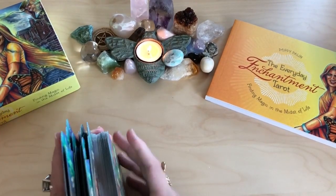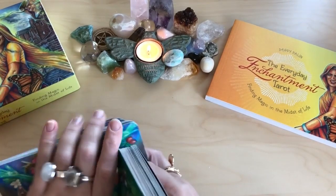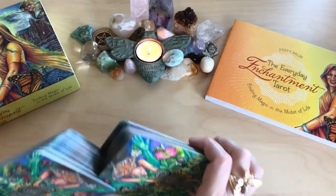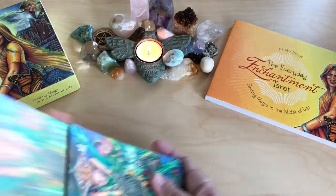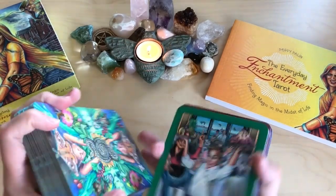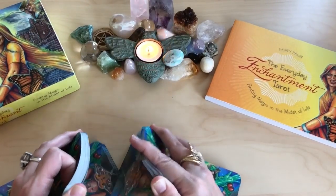I'm already a fan of this deck. I'm glad I got a second one as a backup, because I use a lot of decks. It's going into rotation as soon as I finish doing all my videos today, because you know I like to batch my videos. Well, I have to batch my videos being a single mum.